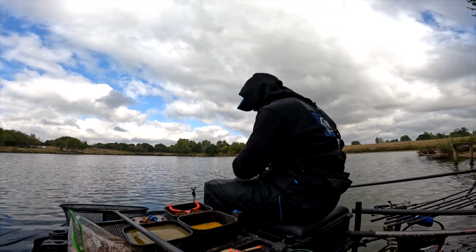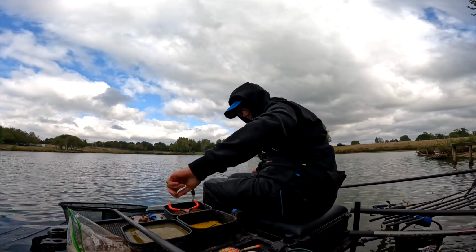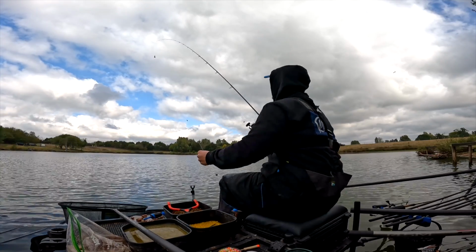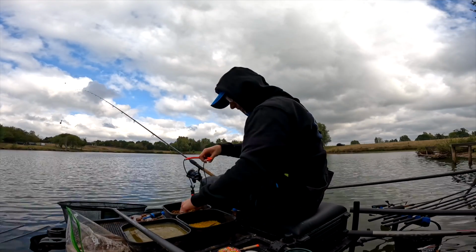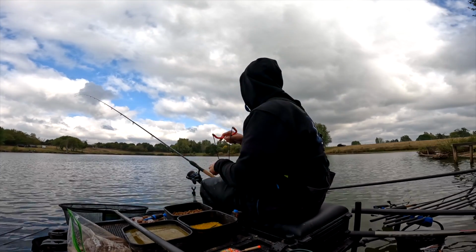Give it 11 just to be safe. It just shows you, all of a sudden I've got over 40 pounds. Hook sharp? Yep. As soon as I think that hook's gone, I'll change it. Don't persist with a blunt hook. Just keep checking it on your finger. When you're fishing for these big carp, it's so important to have a sharp one on.